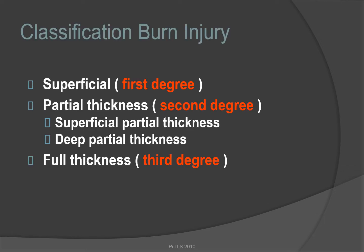Moving on to classification of burn, the system has moved away from the traditional first, second, and third degree nomenclature to a more physiological classification, which is superficial, partial thickness, which is divided into superficial and deep, and thirdly is full thickness.